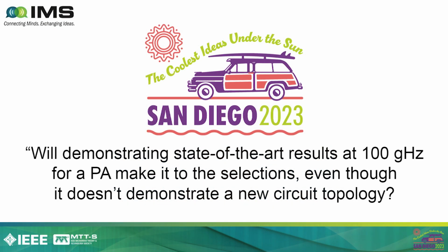Okay, and next question. Will demonstrating state-of-the-art results at 100 gigahertz for a PA make it to the selections even though it doesn't demonstrate a new circuit topology? Pete is the PA guy. Okay, so let's go through how it's going to be graded. If the result is a really good result but you're not using a new topology, that's okay, but what are you doing? Is it a demonstration of the use of a technology that people haven't applied to that before? You have to show some sort of novelty and convince people that it's worth publishing.